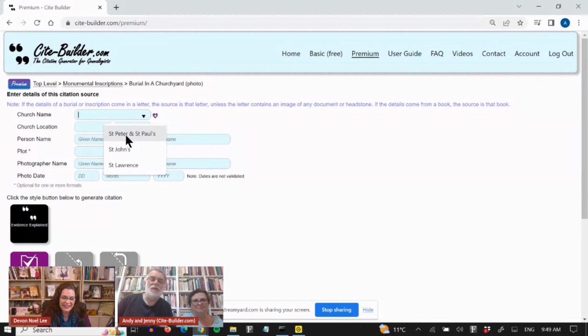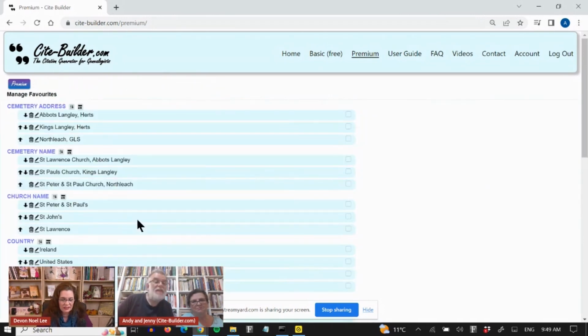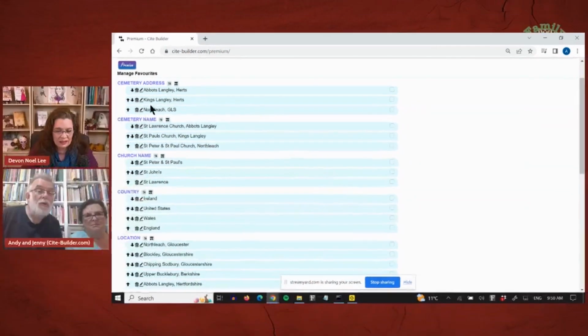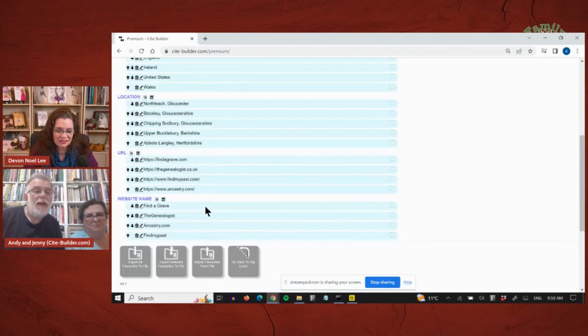And that's the real power of the favorites thing, is just consistency across different citation types. Of course, when you're managing favorites, you're going to get a whole load of those as well. And with the favorites, you can reorder them. You can sort them alphabetically. Typically, the most recent one you add is the one that appears at the top of the list, but you may decide that you want to reorder it alphabetically, and really importantly, you can export them to a file.